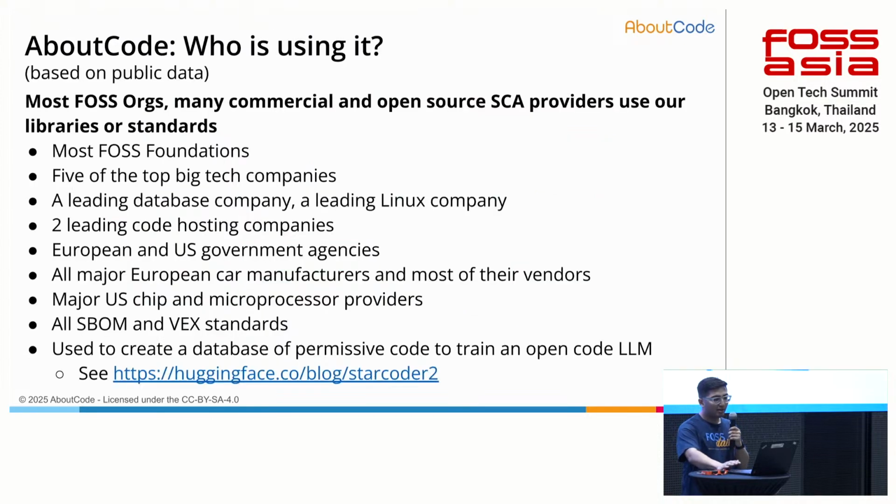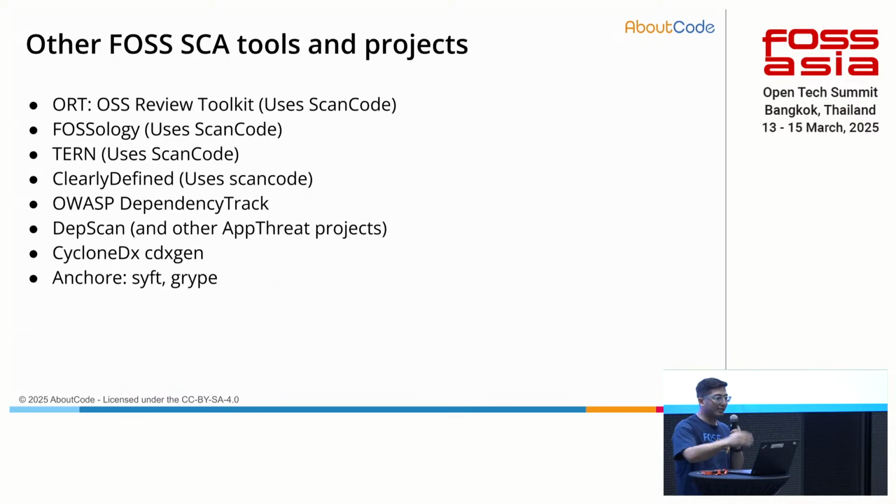This is the stack. A lot of organizations, most FOSS foundations like Apache, Linux and Eclipse, are using this. A lot of commercial companies also use open source tools, and we know this because they also openly support us to sustain the project sometimes. We are also collaborating with many FOSS organizations, like Hugging Face, which is using ScanCode to build a license database of permissive code to train LLMs. There are a lot of other FOSS tools too. You don't need to just use our tool; you can use these amazing other FOSS tools, which sometimes also use ScanCode as a dependency.